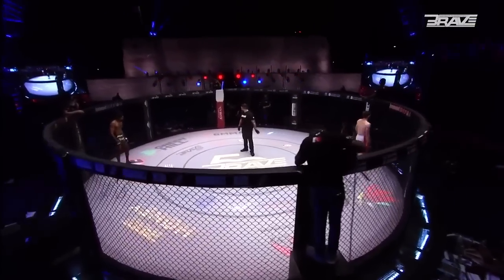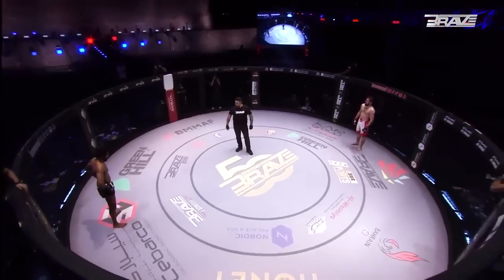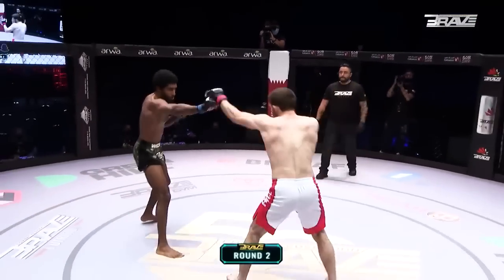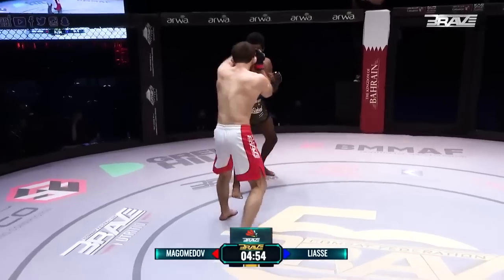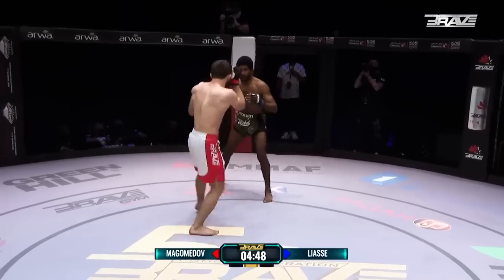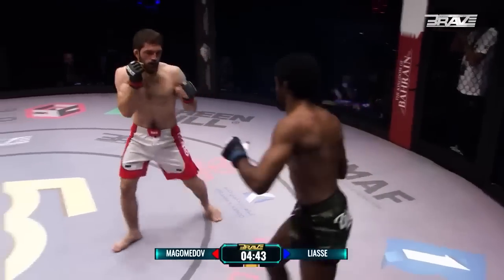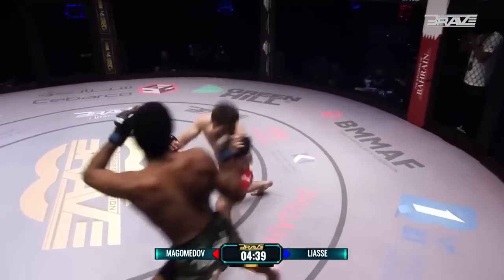Kicks to the calf, kicks to the inside of the calf can be launched from even farther away than can a leg kick. You got to be in close to hit that body. Don't do it, Yann Liasse. Yann Liasse needs to implement that little bit of movement you were talking about. There's those calf kicks. Yann Liasse doing a good job popping forward and back, but the problem with it is, and there you saw it, if you pop back a second time, you're going to run into that fence and you need a new strategy.